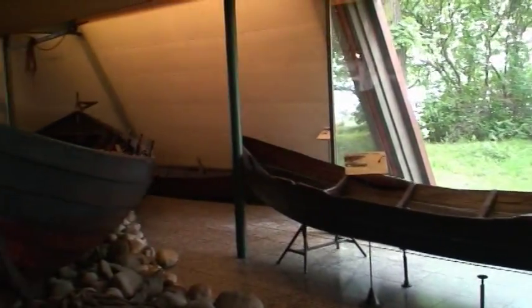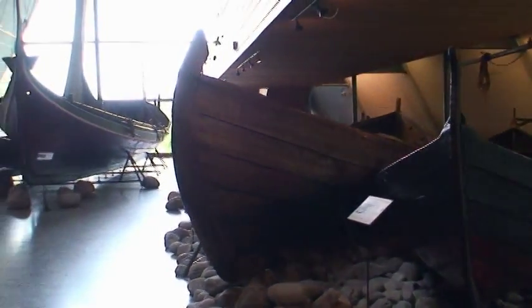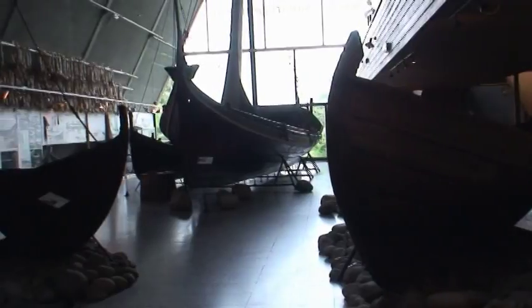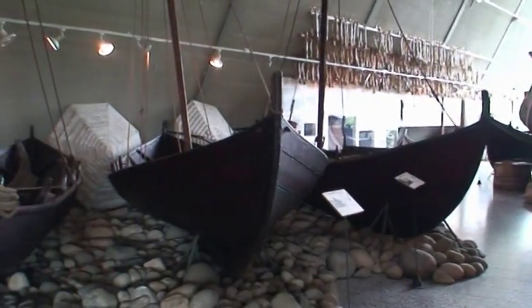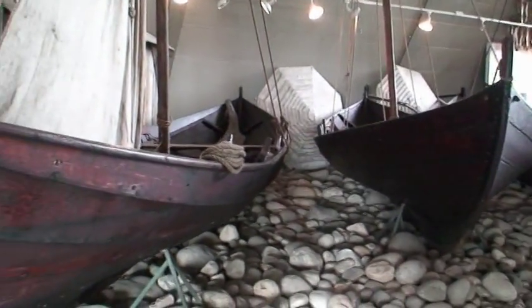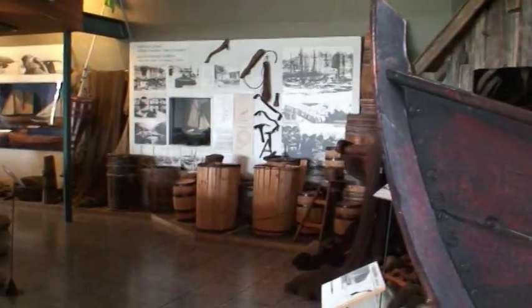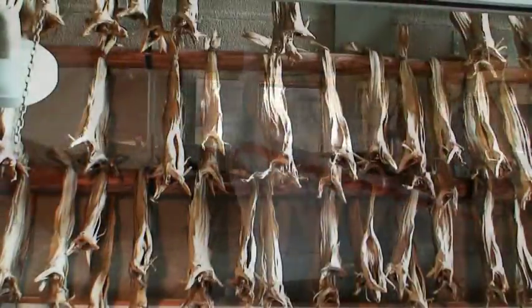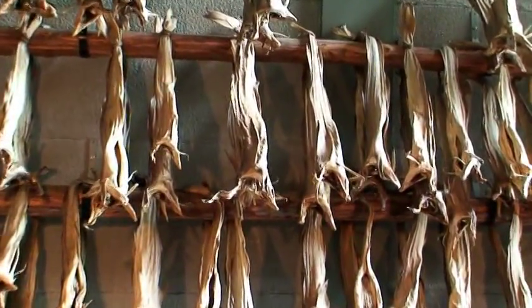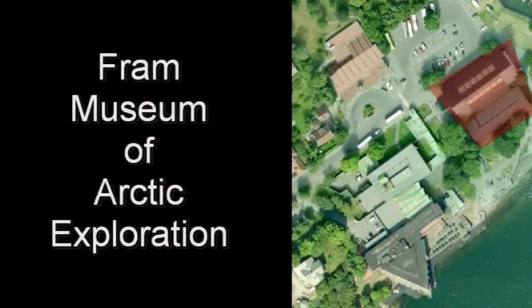Here we are in the boat hall, where various fishing boats that are used by fishermen in Norway are found. This is them showing how to dry cod. Then down the street a few feet is the Fram Museum about Arctic exploration.